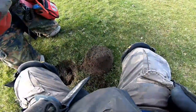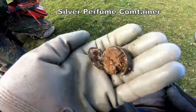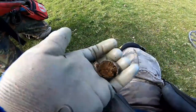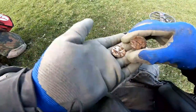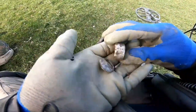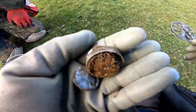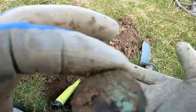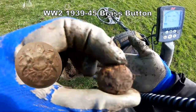And then he's come up with... I've done it. Yeah, silver. I think that's a perfume container, maybe. I don't know. But I think the hallmarks are in the bottom there. It needs cleaning up. Solid silver, that. Definitely, without a doubt, a cracker. Well done, mate. Superb. He's found a bit of silver, has Mick. And a penny of somebody, don't know who it is, but clean up and show you later. Military button, 17. Clean up, show you later.